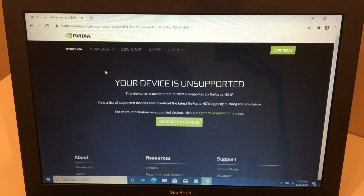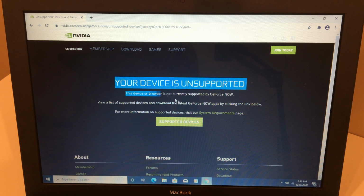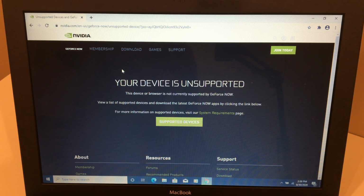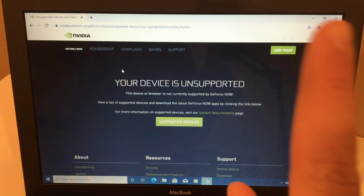My 2009 MacBook supports Geforce by default since it's a 64-bit machine, and it supports 10.11 El Capitan, and if you really wanted to, you could put it up on Catalina or whatever newer operating system you want to with the DOS Dude 1 patcher. Obviously this one doesn't support that, but there's still a way to get Geforce Now on it, and I will show that in a video that I will put up here, as I already told you.